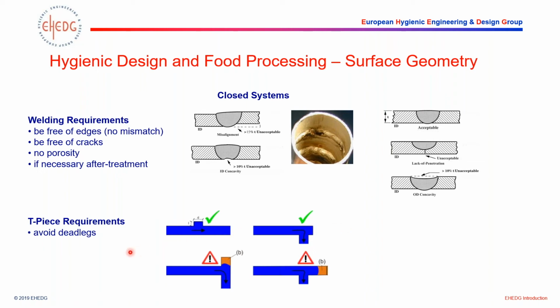When it comes to key pieces, the major issue would be to avoid dead legs, and this is typical of flow of product or flow of cleaning solution as well. In these two illustrations, you actually have dead legs. In other words, those are areas where your detergent and disinfectant do not come into contact with those surfaces, obviously harboring microorganisms and soiling that can give a number of problems when it comes to shelf life, product quality, and any other parameters that we're measuring.